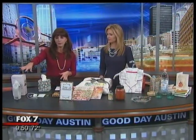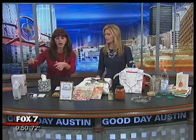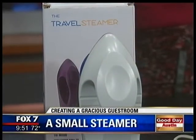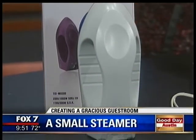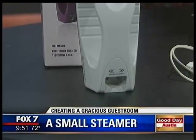It is. They're going to walk into the guest room and they're going to say, wow. And we want them to say, wow. It's the little details. Something as simple as a steamer. Look how small this little steamer is, rather than a big ironing board and iron in the closet or lugging it in. So just have the steamer ready, but do not forget the instructions, because it looks easy, but you need certain instructions to go along.